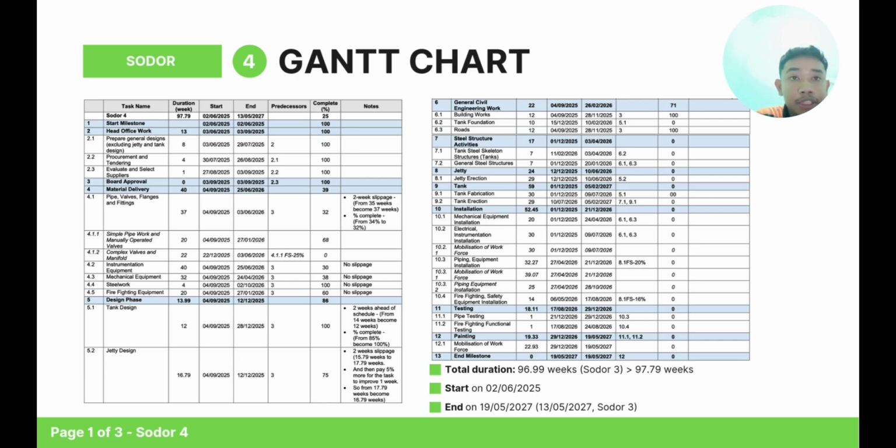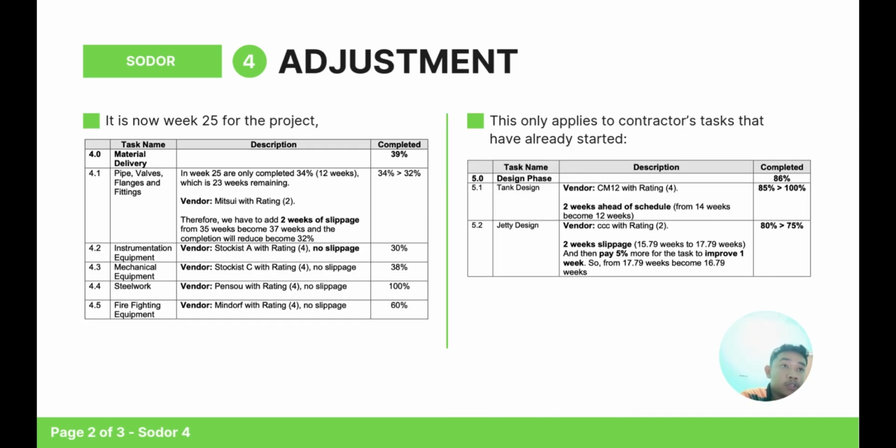Hello, my name is Muhammad Shazza Bimani, and now I will explain SOTO 4. So for SOTO 4, it is our Gantt chart task. For SOTO 4, actually we started in week 25. We start on 2 June 2025, and it will end on 19 May 2027. For SOTO 4, the duration of the task is 96.99 weeks to 97.79 weeks.